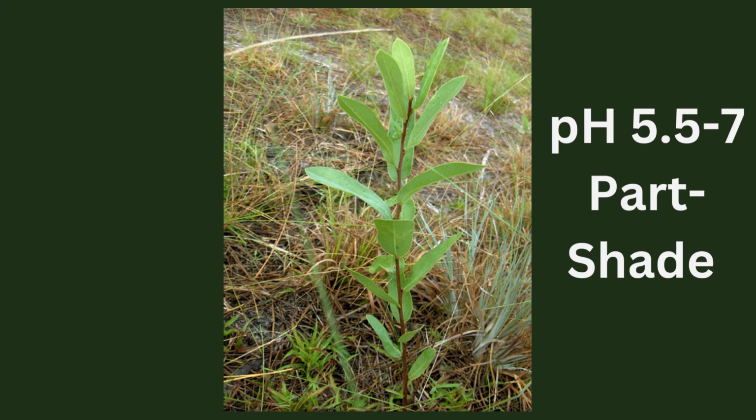Transplant when they are about a foot tall. They do best in partial shade with morning sun. They need an acid soil of between 5 and 5.7 pH. You can check out my blueberry video to get ideas on how to acidify your soil.